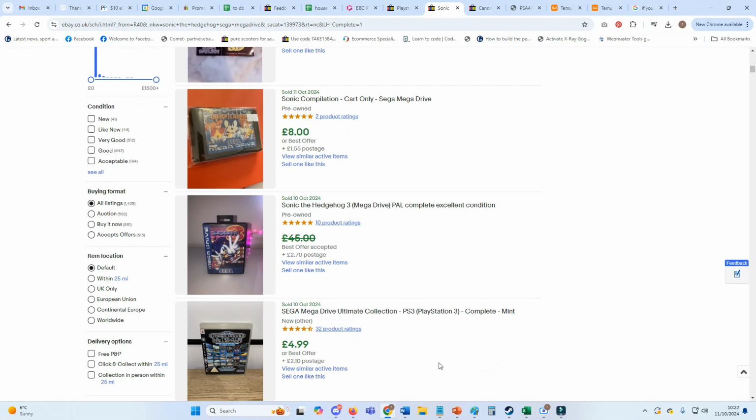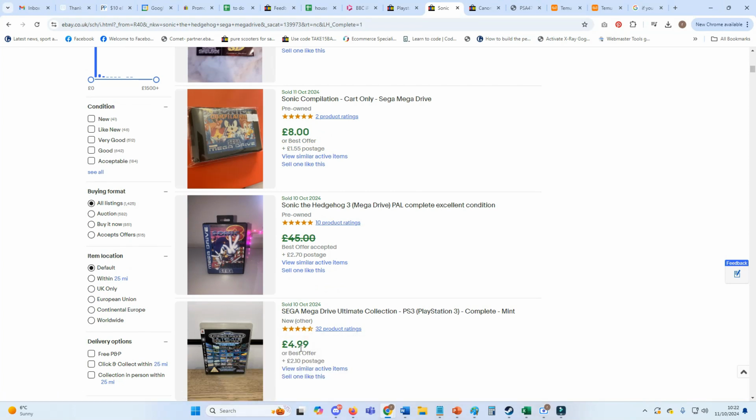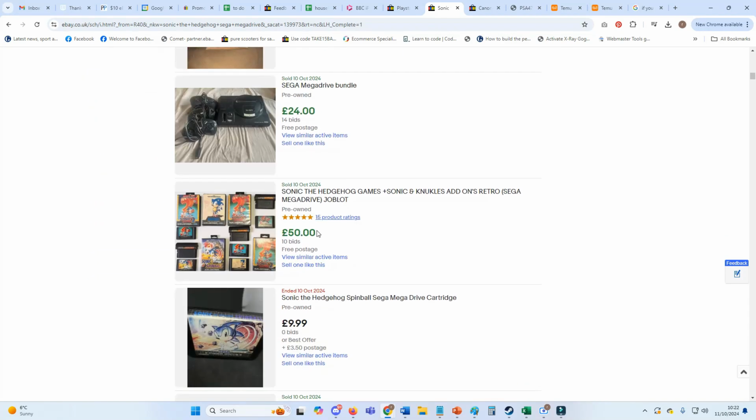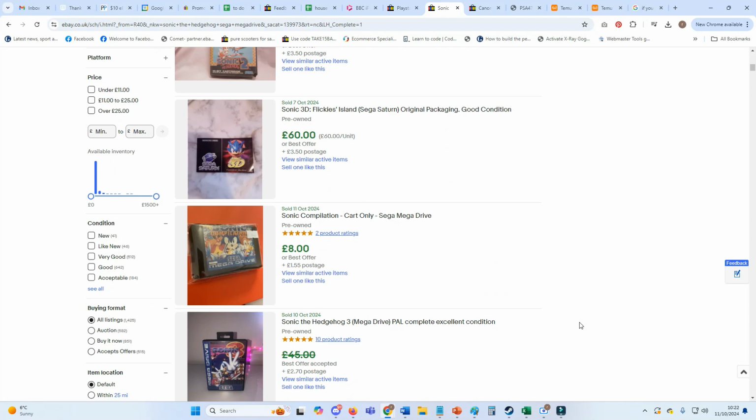And also what's important here is to scroll through this, because what you're really looking for is the highest price that it's gone for recently, because you don't want to aim to be the person who sells it for $4.99. You want to aim to be the person who sells it for 50 quid or whatever. I know I'm not comparing like with like, but when you're looking at completed listings, that's what you're looking for. One, are you searching for the actual item you have? And two, what's the biggest price that it's gone for? Not interested in the smallest price.